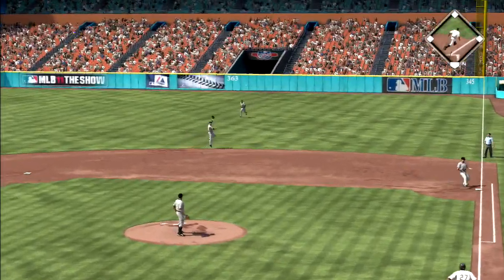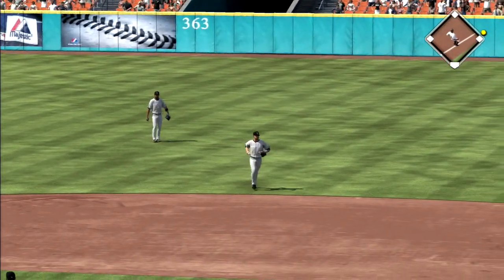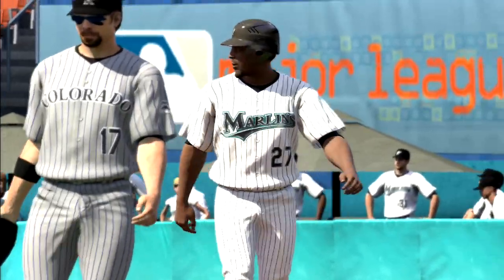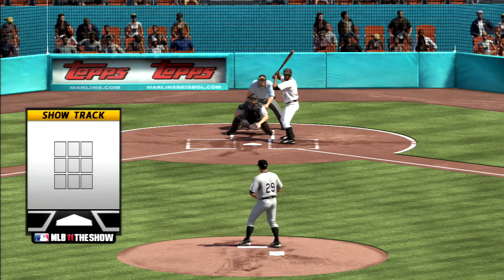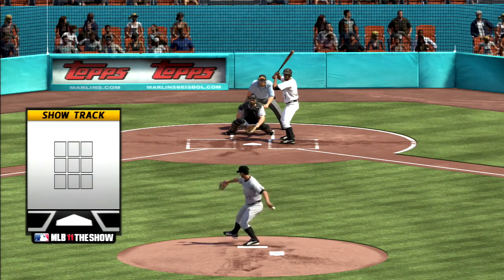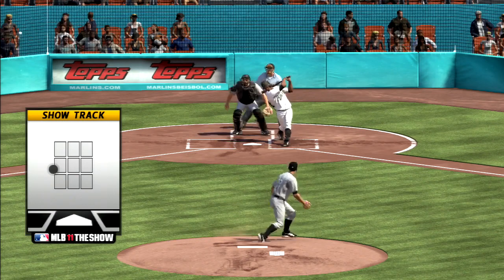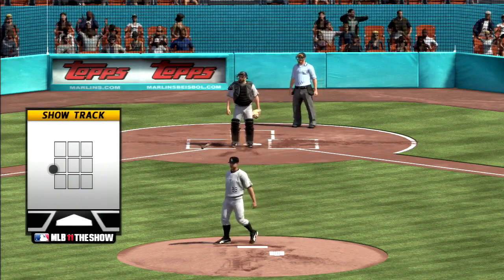Now a swing and a little soft liner here. And that is in there for a 2-out base knock. Well, this is really a good pitch here. I mean, you can see on the graphic, this thing's not even in the strike zone. He's got his man beat there, but he just reaches out and dunks it into right field. Not much you can do about that one.